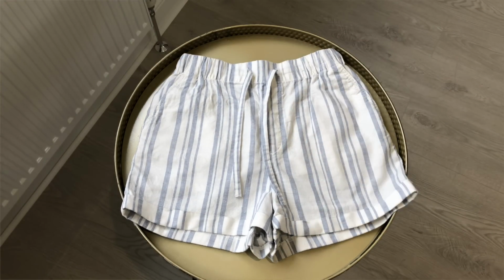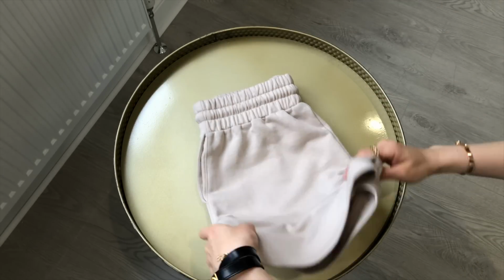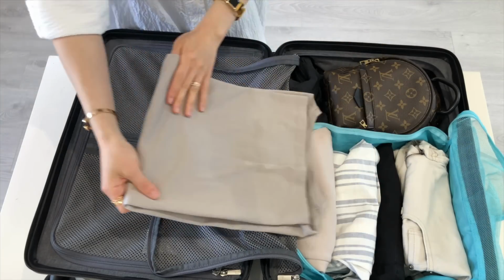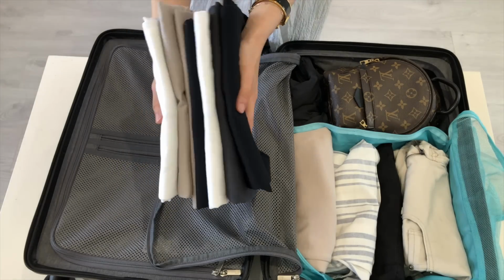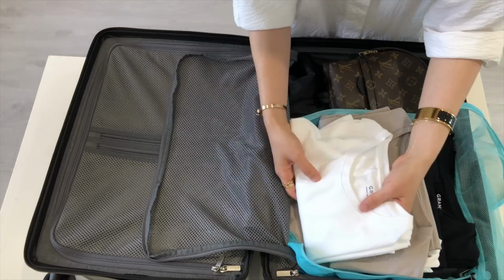I'm bringing 4 pairs of shorts. These are my summer essentials here in the UK and they are very comfy and nice to wear. I'm also bringing 7 t-shirts and as you can see, I have a selection of all my favorite neutral colors. I highly recommend neutral colors if you're traveling light because they are just so easy to mix and match.